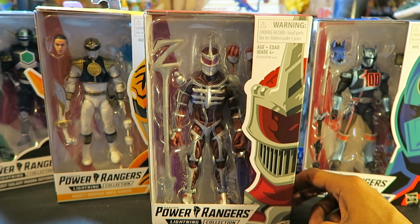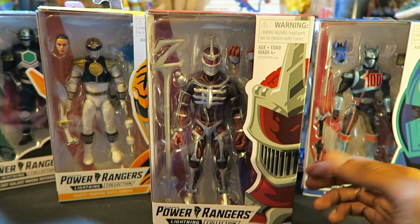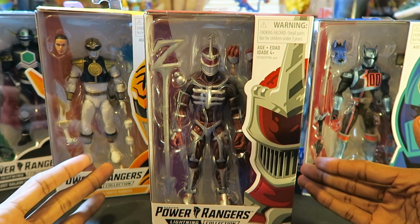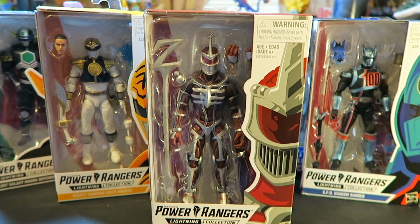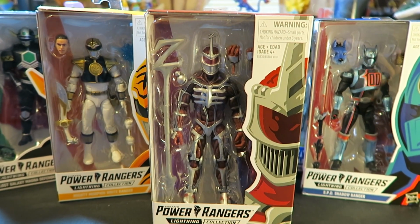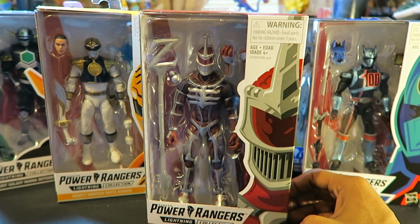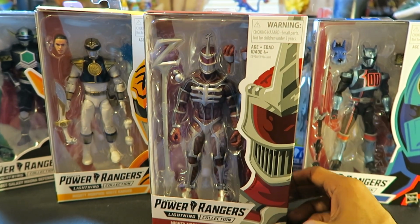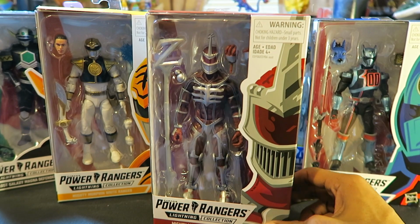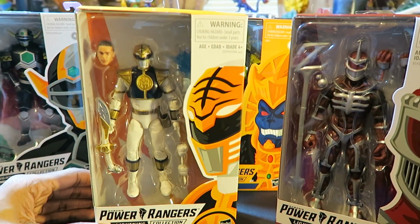And funny story is when I was doing a birthday toy hunt, in one of my older videos, I found this at Walmart on my birthday. And I couldn't have been any happier that night when I found this guy. I was like, oh my god, yes, I found Lord Zedd in the store. This is one positive birthday. But I had to get him because he's one of the most iconic villains in the classic Mighty Morphin Power Rangers lineup. And of course, had to get Tommy, also known as the White Ranger.